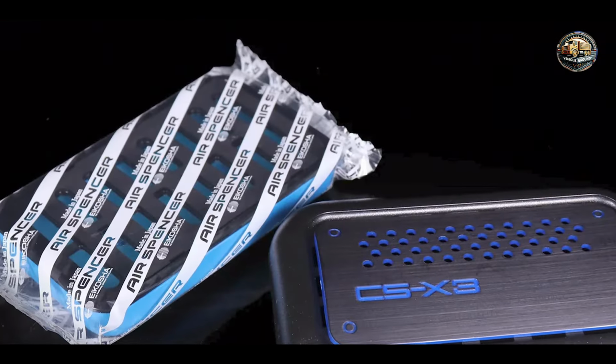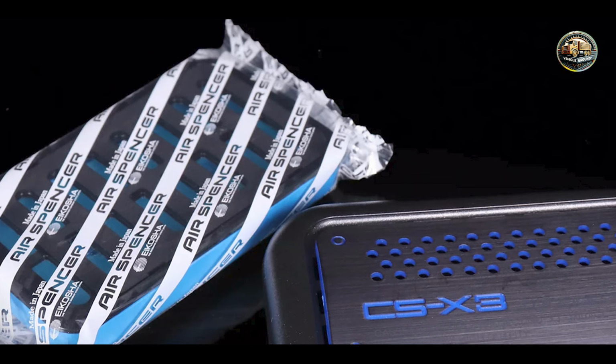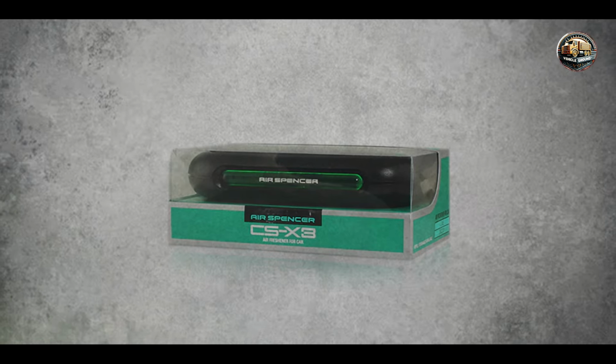Need a stronger burst of fragrance? Open it up fully. The squash scent is particularly popular and has a unique, fresh fragrance that's hard to find in other air fresheners.